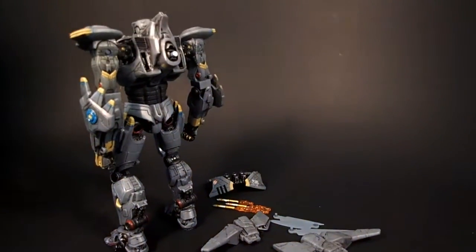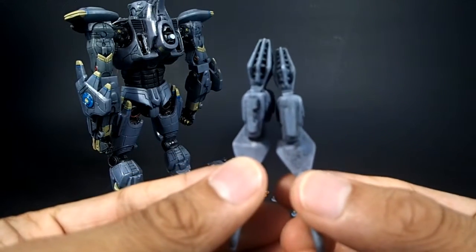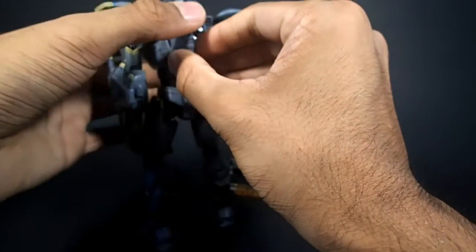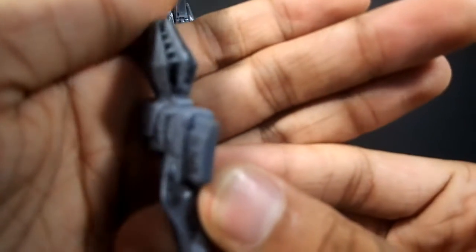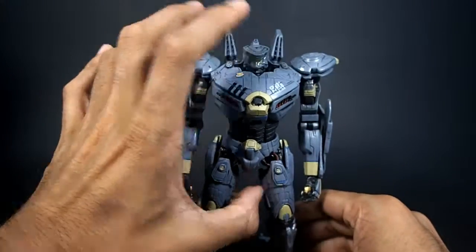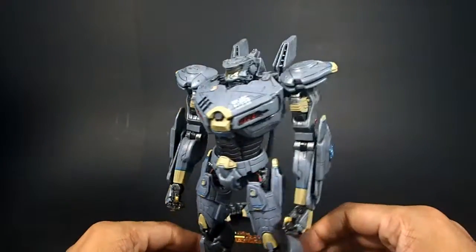But you can take these 2 fin pieces here. Now, both fin pieces, their pegs, if you can see, are molded very differently from each other. So, this one goes on the left side. So you just plug it in, and then the one with the peg that's shaped like that has the cut right there at the top, that goes on the right side, and they just peg in just like that, and they give Striker Eureka that more complete sort of look to it with the fins on its back there, which I think looks really nice. Let me just readjust here. Here you go. Now that's Striker.